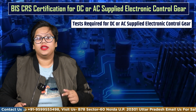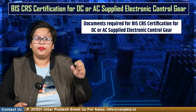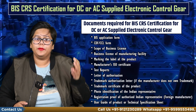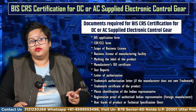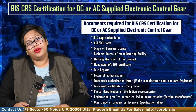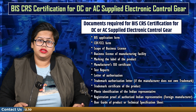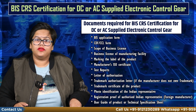Now, let's discuss the documents required for BIS CRS certification for DC or AC supplied electronic control gear. BIS application form, CDF or CCL form, scope of business license of manufacturing facility, marketing label of the product, manufacturer's ISO certificate, test reports, letter of authorization, trademark authorization letter if the manufacturer does not own a trademark, trademark certificate of the product, photo identification of the Indian representative, registration proof of the authorized Indian representative for foreign manufacturers, user guide of the product or technical specification sheets.